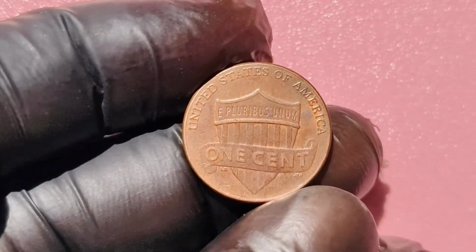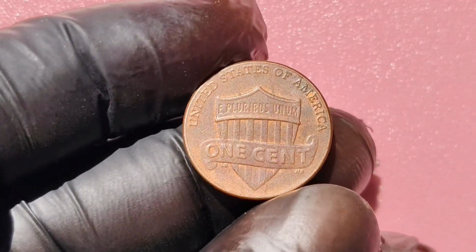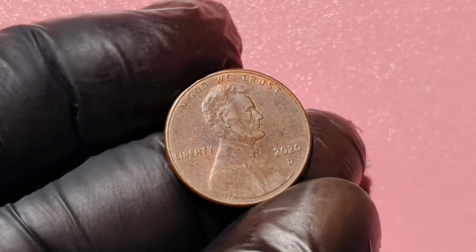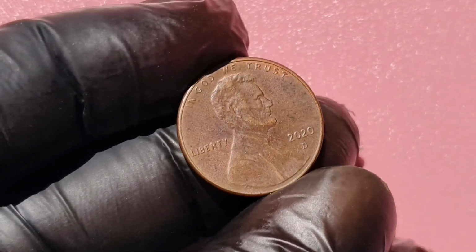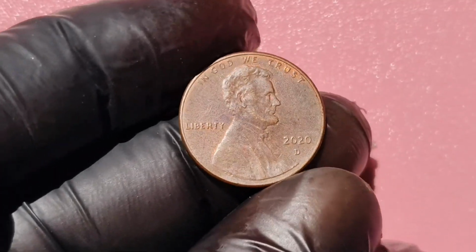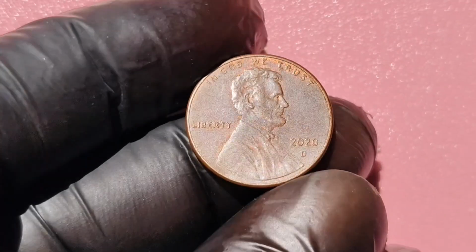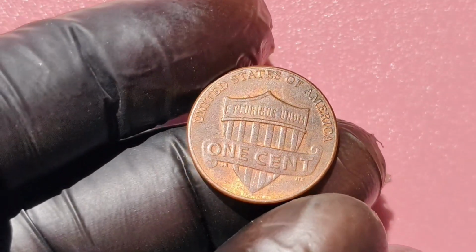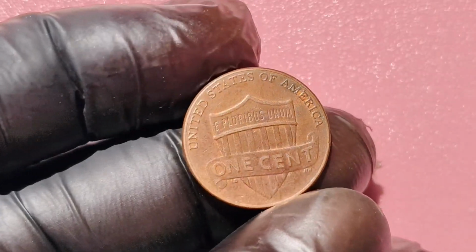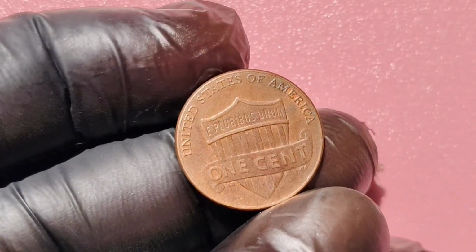Now, let's talk about the value of the 2020 D Mint Mark Lincoln penny. While most pennies are worth just a cent in face value, certain rare coins can fetch much higher prices on the collector's market. In the case of the 2020 D Mint Mark Lincoln penny, its limited mintage and unique design can make it a valuable addition to any coin collection.